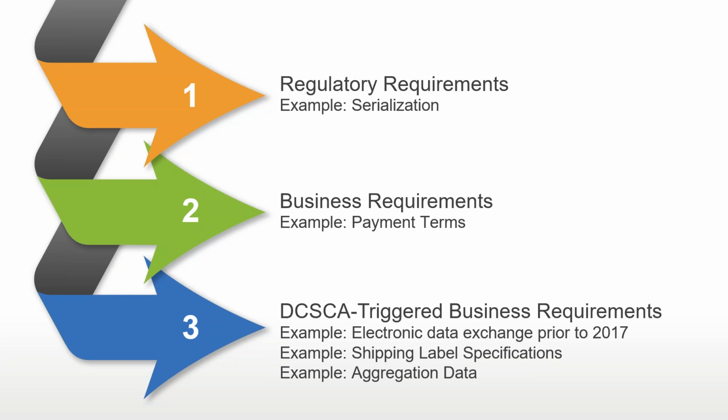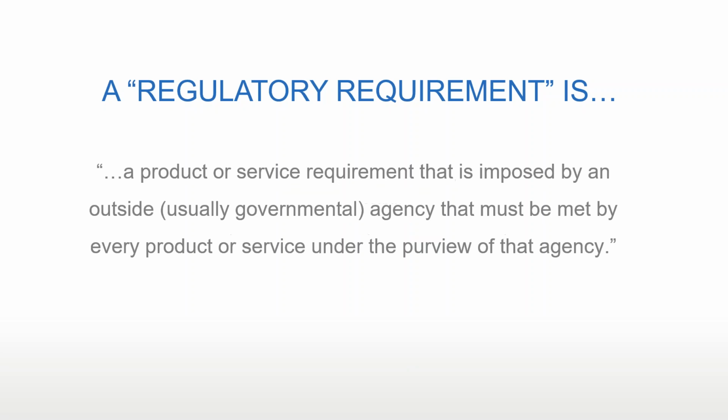Most people on this call probably have a pretty good idea of what a regulatory requirement is. I pulled this definition from the internet. A product or service requirement that is imposed by an outside, usually governmental, agency that must be met by every product or service under the purview of that agency. The reason a business chooses to meet a regulatory requirement is so they avoid the cost of fines and other penalties. In some cases, not following a regulatory requirement might threaten the ongoing existence of the business by blocking access to the target market.